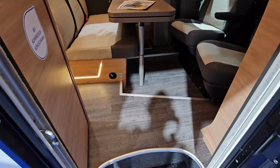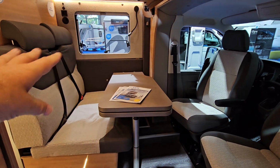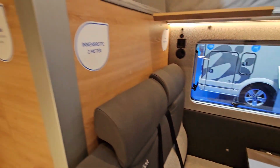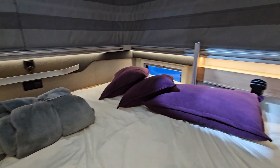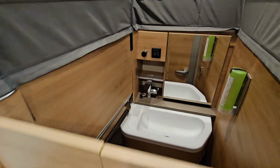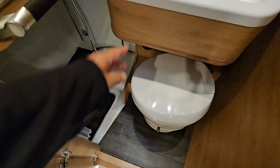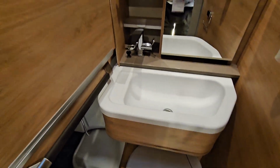So as I come in, I'll show you what we've got here. We've got a more or less typical layout with the forward facing bench here. Bear in mind, under 6 meters. And come in here, we've got this bed here, and we've got this really odd toilet. How does this work? It says it's expandable. So, right, at the moment this is in the way of the toilet. You can't use this, you're going to have to move this. There you go, you can use the toilet, then you can use the sink.